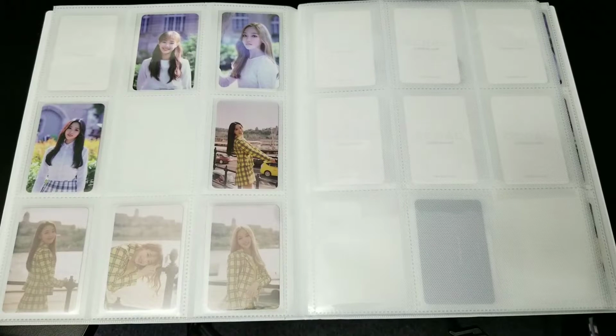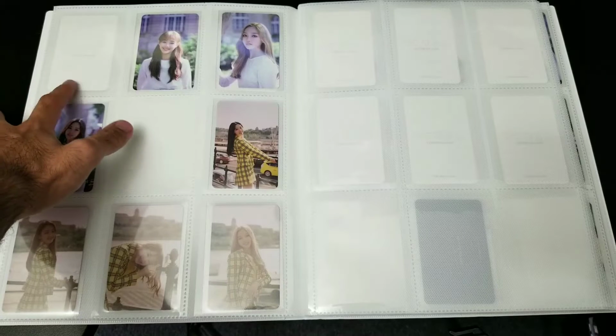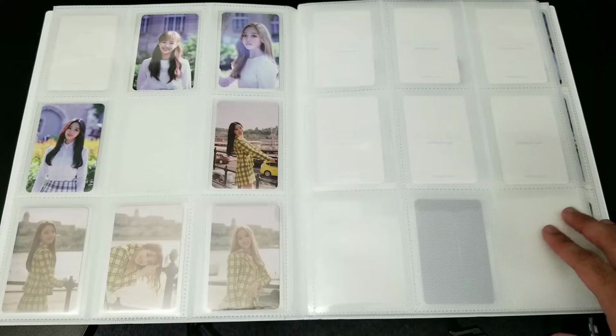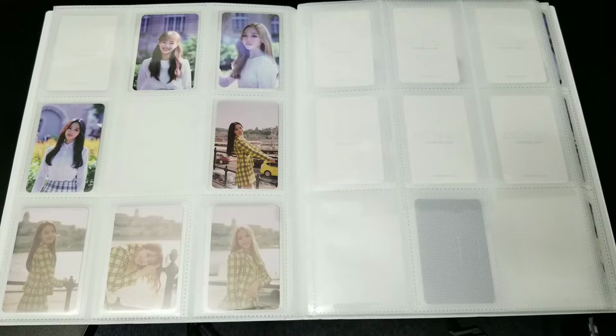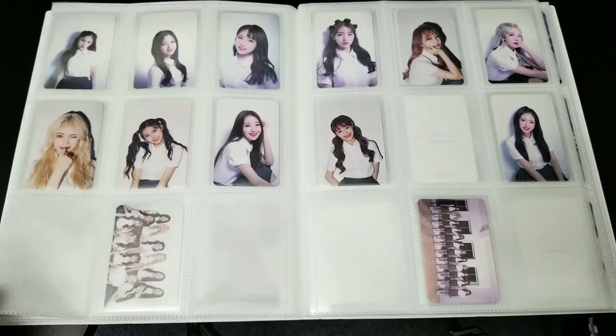Into Beauty and the Beat, I'm still missing Eve's normal edition. Haven't been able to find a trade, nor have I really looked for one, but not too much of a worry for that. And then here, whenever they plan to release a repackage, if we ever get one, those cards will go here. It's just going to throw off the whole order for me.